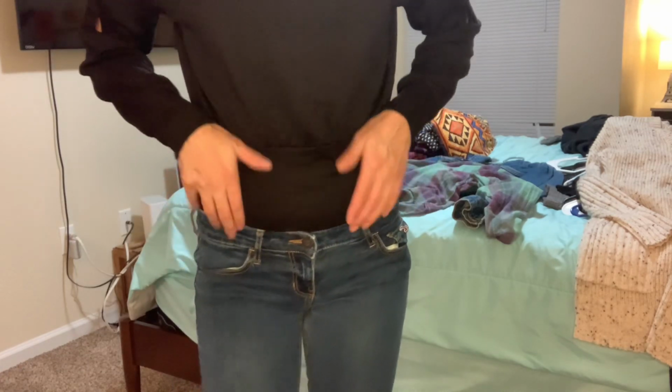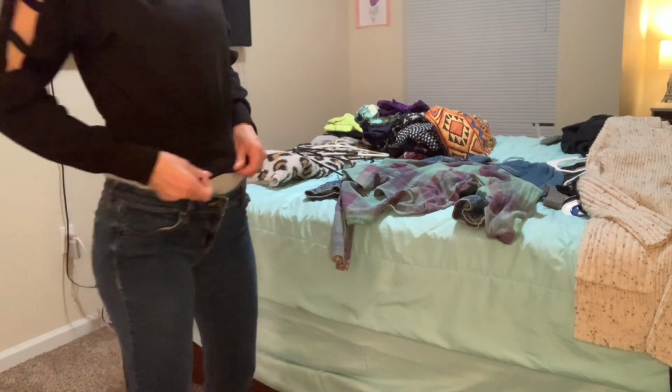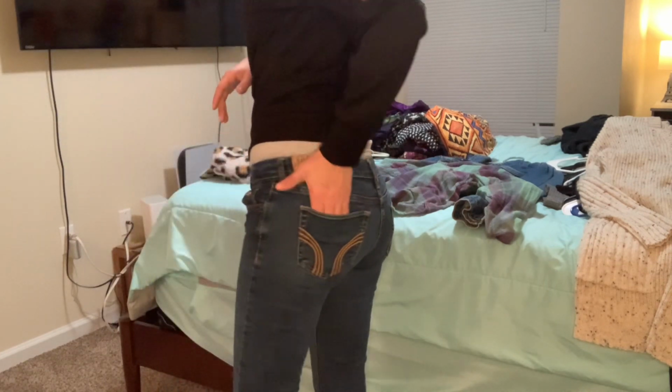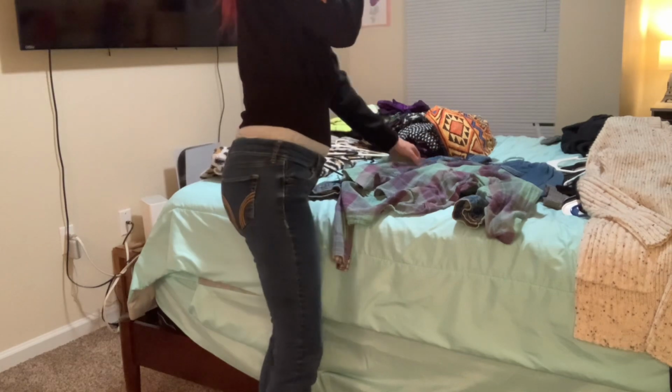It's a little high right here, so because these are really low cut jeans, I would probably go with some higher cut pants. But you know, we work with what we got. And then these are my favorite jeans of all time. Literally my favorite, because they fit perfect.